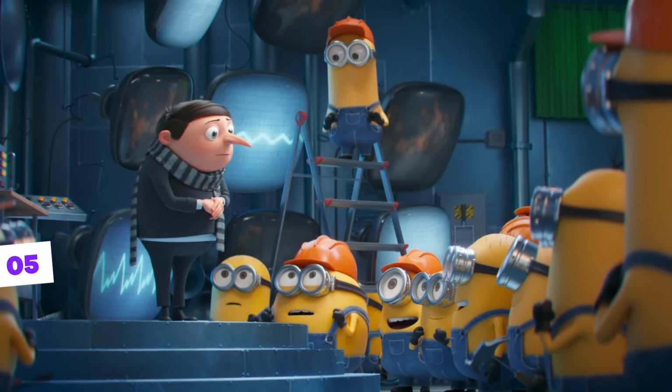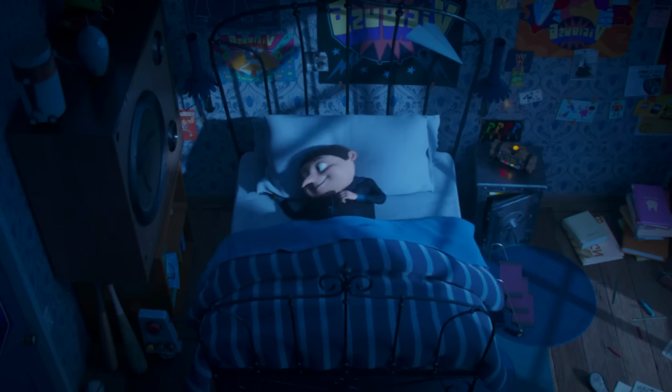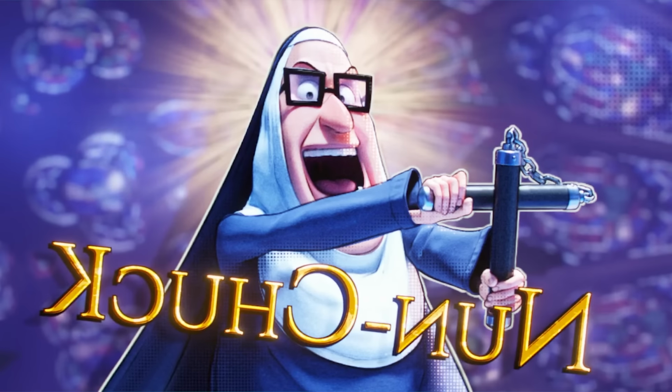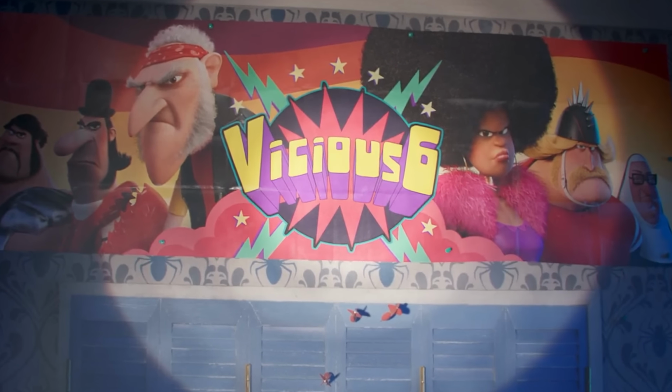Gru's room in the second Minions movie is full of incredible little details. As we mentioned in another of our videos about references in Minions and Despicable Me movies, the Vicious Six is inspired by a group of supervillains from Spider-Man stories. And proof of that is exactly the wallpaper in Gru's room, where we see the Vicious Six poster pasted on the wall.